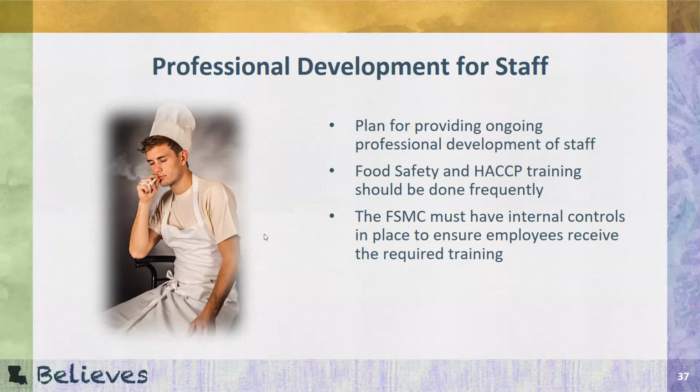Professional development for staff is one of the new evaluation criteria. You want to know, what is each FSMC's plan for providing and maintaining professional development for their staff? What internal controls does each FSMC have in place to ensure employees receive the required training? Obviously, the guy in this kitchen doesn't know that you can't smoke in the kitchen. There have been several SFAs written up on an administrative review because the FSMC didn't provide the required number of hours of training, or they didn't maintain proper documentation of the training.